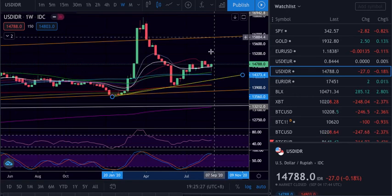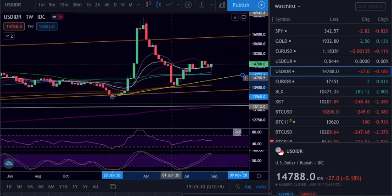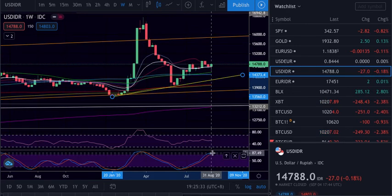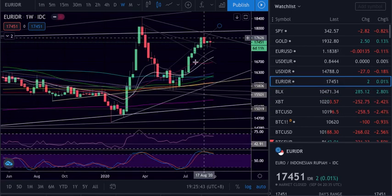And yeah, hopefully it goes up at least until here. Indicator still pointing up. It's still holding here. Can hold for a while on the stochastic. And let's see, can be just sideways, hopefully not. And euro rupiah, because euro is stronger, the push was quite strong.